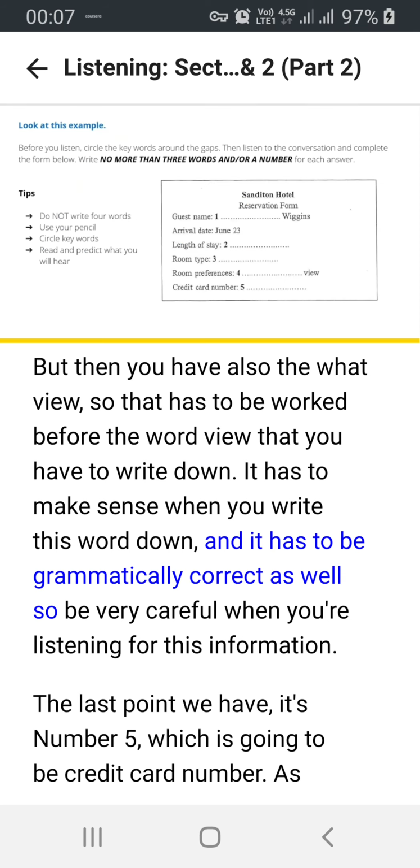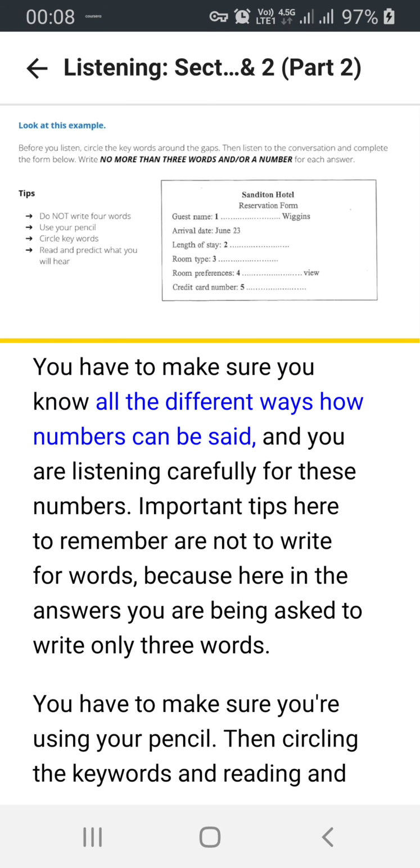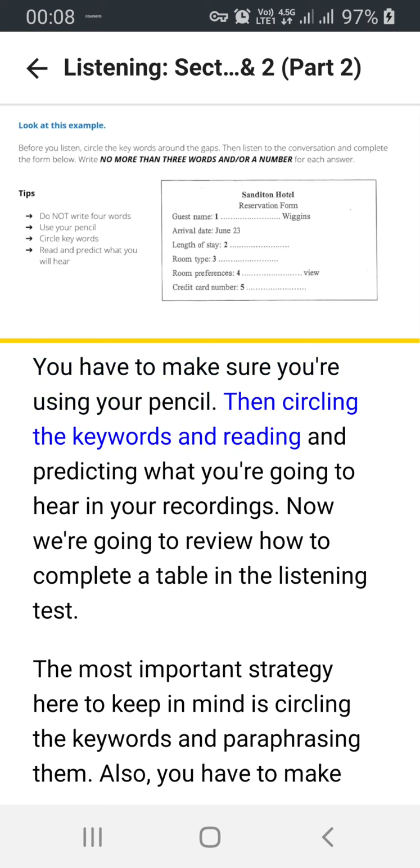It has to be grammatically correct as well, so be very careful when you're listening for this information. And the last point we have is number 5, which is going to be credit card number. As you remember, we discussed previously the numbers and different ways we can say the numbers. So you have to make sure you know all the different ways numbers can be said, and you are listening carefully for these numbers. Important tips to remember are not to write four words, because in the IELTS test you are being asked to write only 3 words. You have to make sure you are using your pencil, circling the keywords, and reading and predicting what you are going to hear in your recordings.